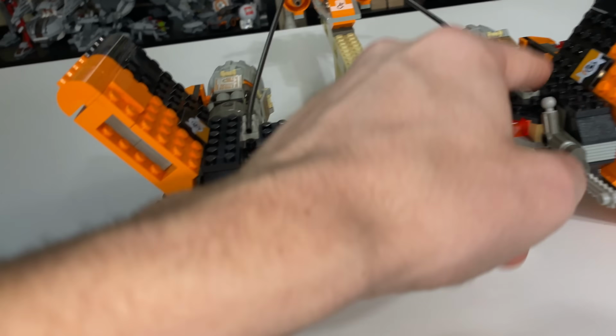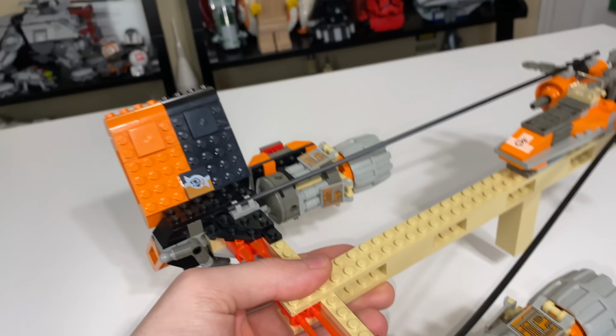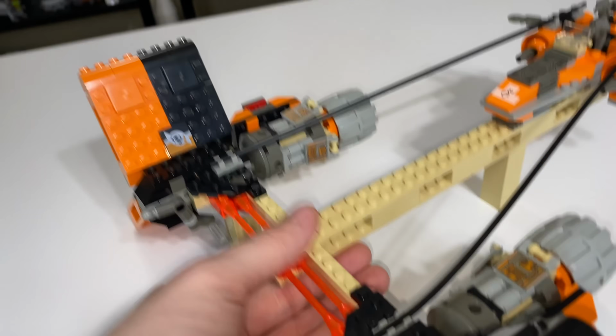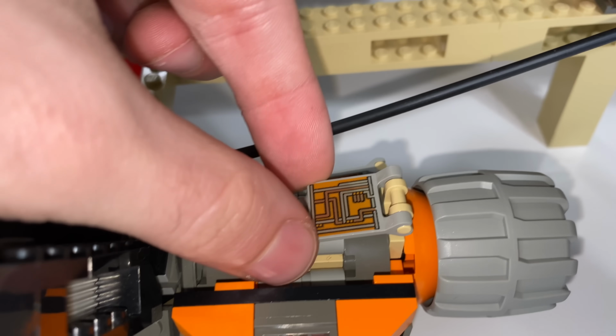We'll put these back down. These just don't hide away very nicely. That might be one of my only complaints about this. Obviously, again, tan for the connectors, just kind of what they decided to use. You'll find some printed flaps or panels here on the engines as well.